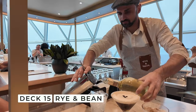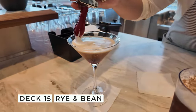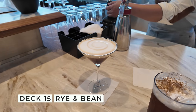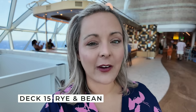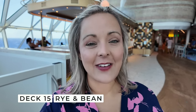They also have some cocktails that are special to the Rye and Bean. One of them is the Espresso Martini. If you like espresso martinis, you've got to come here. They are specially made because they are infused with nitrogen, I believe, which makes them super creamy. And then they put a foam on top that is absolutely to die for. Honestly, this whole area, I could just stay in here. I wish I could just live in this dome.